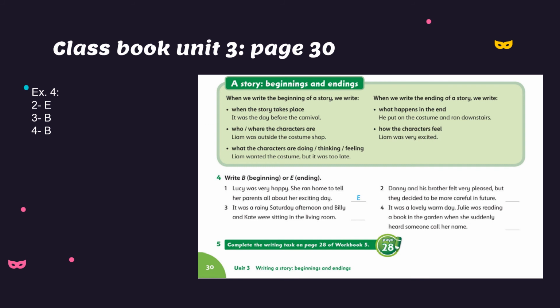In number one, Lucy was very happy. She ran home to tell her parents about her exciting day. We can understand that it is an end of a story. Number two, Danny and his brother felt very pleased, but they decided to be more careful in the future. We are talking about the feelings of the characters, so this is the ending. Moving to three, it was a rainy Saturday afternoon and Belly and Kate were sitting in the living room. It is the beginning. We have when the story takes place and who, where the characters are. So it is the beginning.